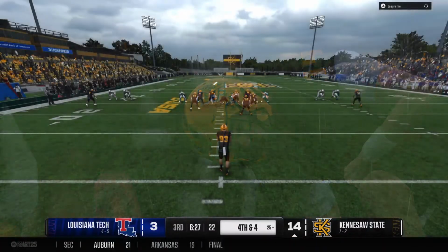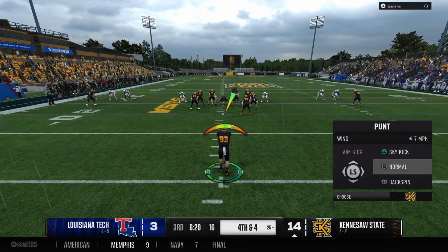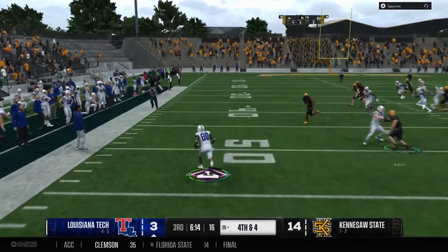I'll tell you, this is a hard defense to run against if you're going to go sideline to sideline because of that guy's speed at linebacker. He can get all the way to the perimeter, chase the quarterback down on the option, and make the tackle behind the line of scrimmage. Impressive.